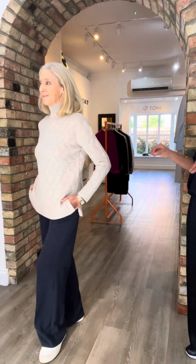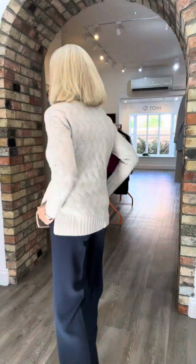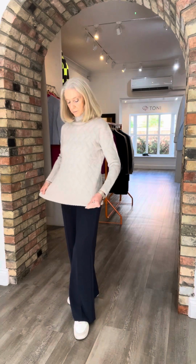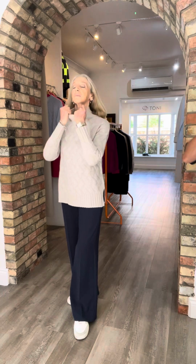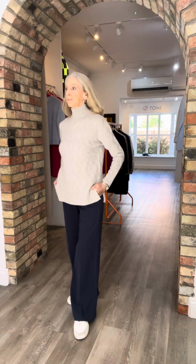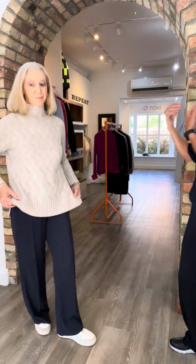Okay, so a much weightier knit, 100% cashmere, so much weightier knit. You have got that funnel neck there. You have got that neatness, that sort of slimness going up into that neckline. It's not tight, but you will feel it. If you don't want anything at your neck, then avoid this one. But this is just a real cozy knit.